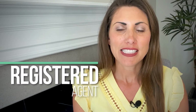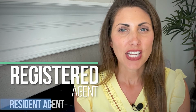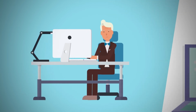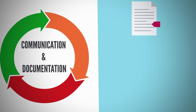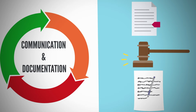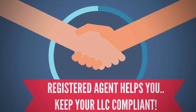So let's talk about what a registered agent is. Every LLC is required to have a registered agent. Sometimes they're called a resident agent, statutory agent, or agent for service of process. The registered agent has to have a physical address in the state your LLC is set up. And this person helps with important communication and documentation, such as franchise tax forms, notices of litigation, tax and legal correspondence, and required annual report forms. Basically, the registered agent helps you keep your LLC in compliance.